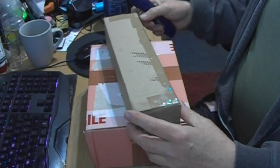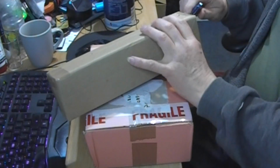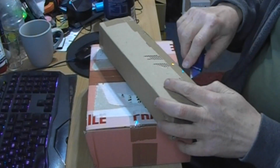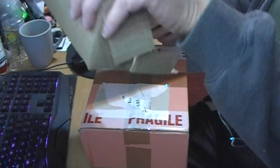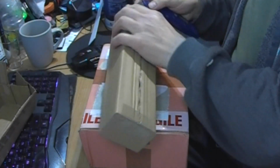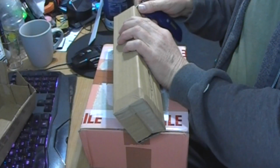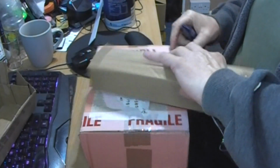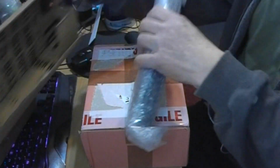So I think this is a wagon, or coach, should I say. Not quite sure how we're getting in this one. There's a bit of creative box making there. I don't think it had an original box, so I will cut carefully. Yep. So let's cut to the open bit.